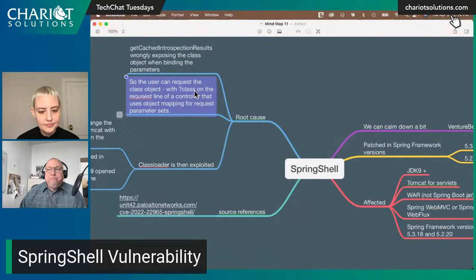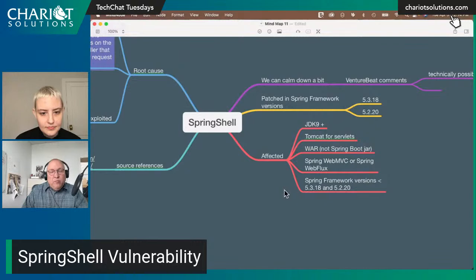You have to be running JDK 9, which a lot of companies are doing, further than JDK 9 now. So that's not that rarefied. You have to be running Tomcat for your servlets. A lot of companies still use Tomcat. One of the things is it has to be packaged as a web application archive, not a Spring Boot jar. I think a lot of more modern Spring Boot applications deploy as an executable Spring Boot jar. So this keeps it out of the vulnerability list. You have to be using Spring Web MVC or Spring WebFlux. A lot of projects use those. And you have to be in these older versions.